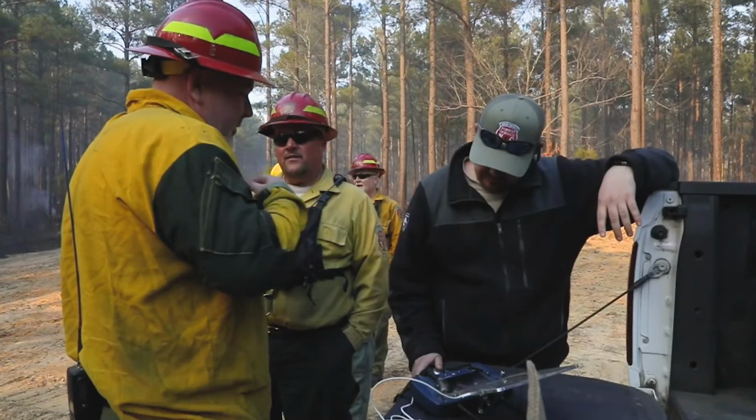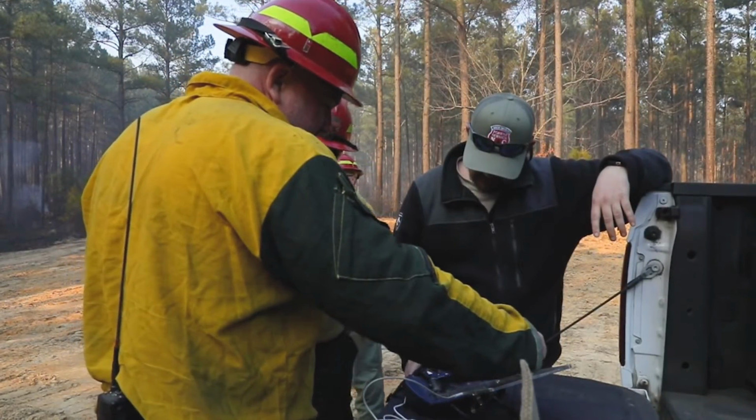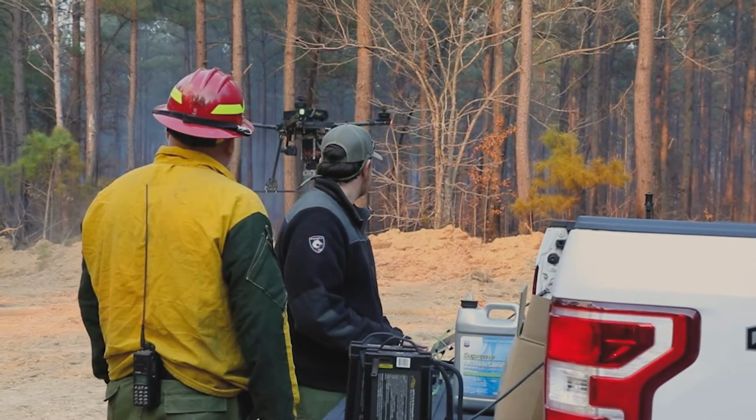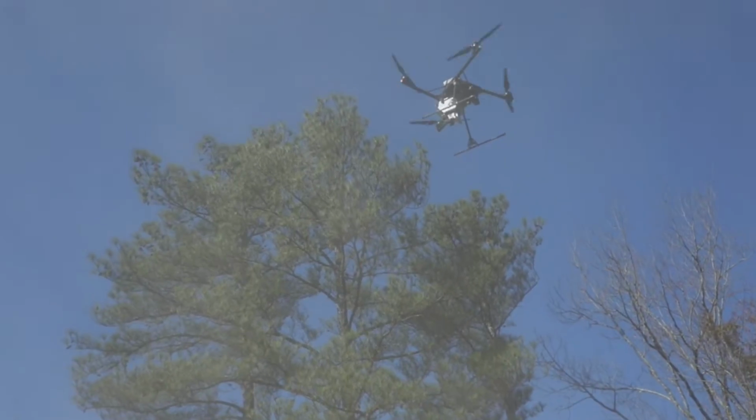Today we're going to be helping out District 3 do a prescribed burn on about 400 acres. Talking to them about their previous burn that they did on this area about 3 years ago, it took them about 2 days to do. Ideally, we're hoping we can get this burned in 1 day using the drone. We're trying to do such a large area today at 400 acres.